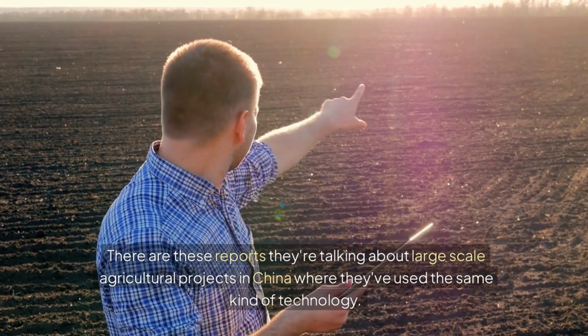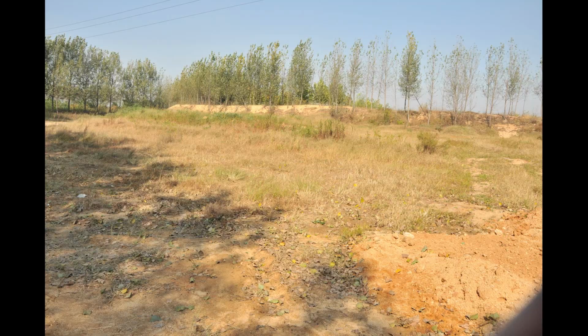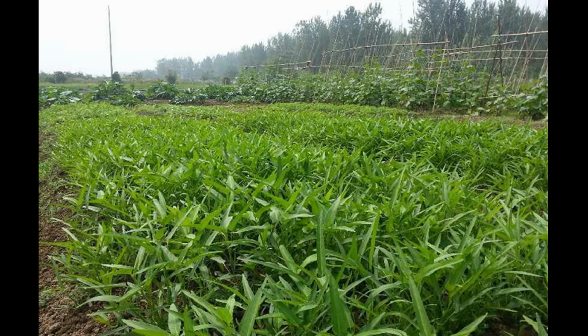And it's not even just about increasing the yield. There are these reports talking about large-scale agricultural projects in China where they've used the same kind of technology. Really? Yeah, they were using it to revitalize farmland. And get this, the farmland was heavily polluted. Okay, now we're talking about potentially solving some major global problems here.